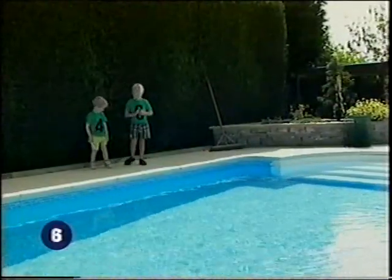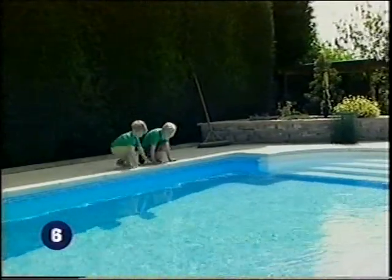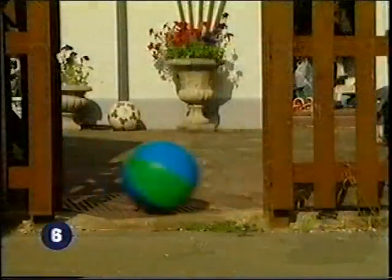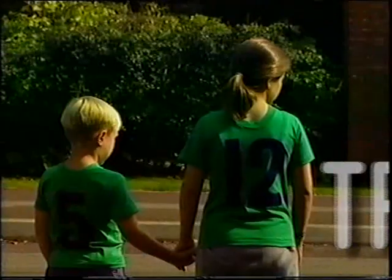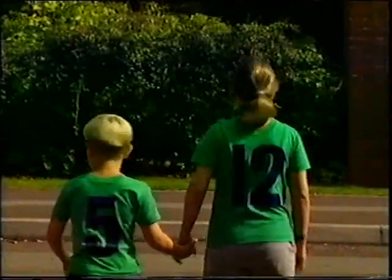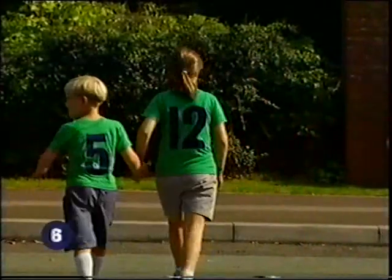You may have made your garden safe, but there could be hazards just next door. Close up gaps in fences and hedges and make sure gates are kept shut. Traffic is one of the biggest dangers for the over 5s. They won't be able to properly judge the speed or distance of cars until they're 11 or 12.